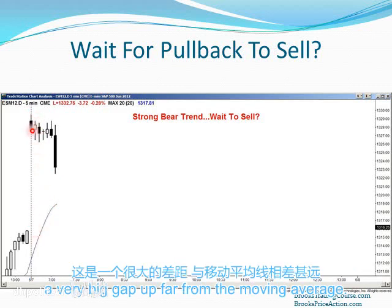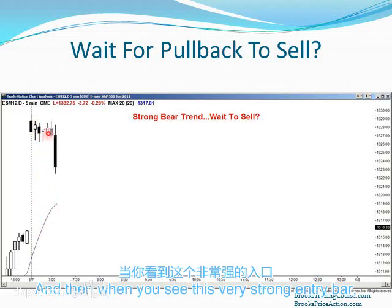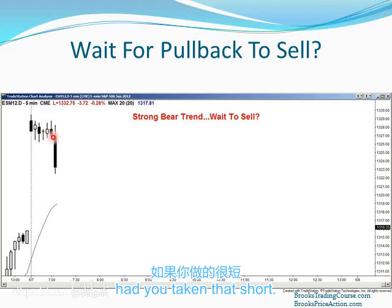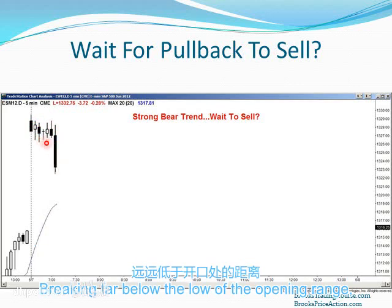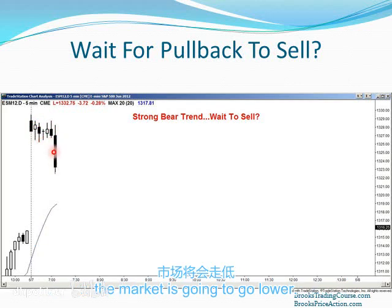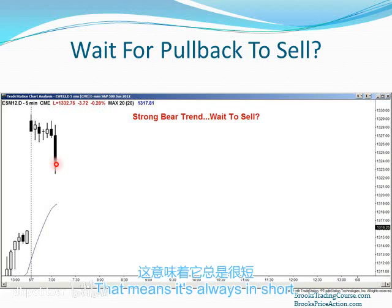A very big gap up, far from the moving average. And then when you see this very strong entry bar, had you taken that short, you look at this and you say, well, at a minimum, it should get down to the moving average. When you have a second entry short, both good looking bear bars, and you have a very strong bear bar breaking far below the low of the opening range, the market is going to go lower. That means it's always in short.